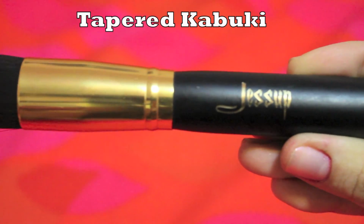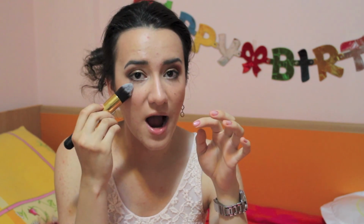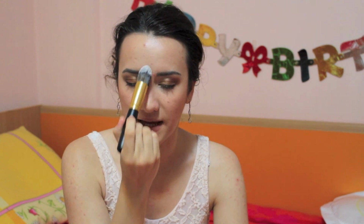The next one is the Tapered Kabuki. This is the F86 from Sigma. I am in love with this for concealer. I think it is the best for highlighting. It goes perfectly under your eye and exactly on the inner corner and in between my eyebrows. I love applying it like this.